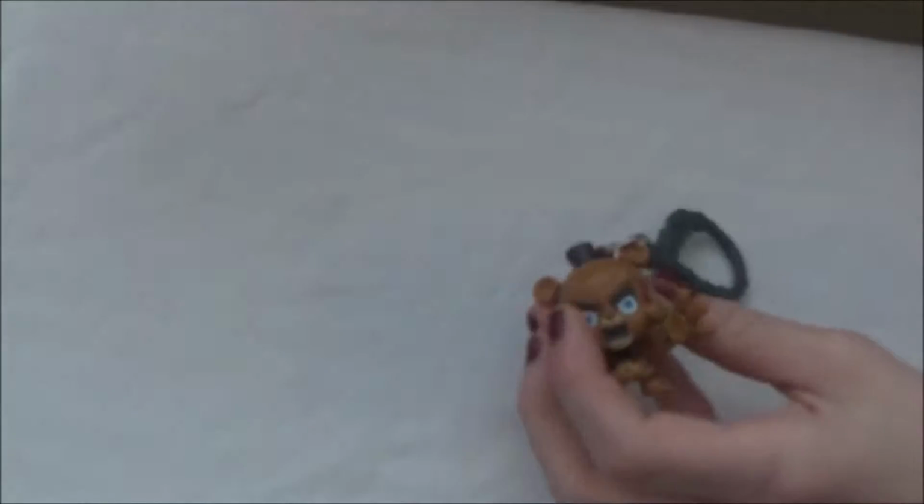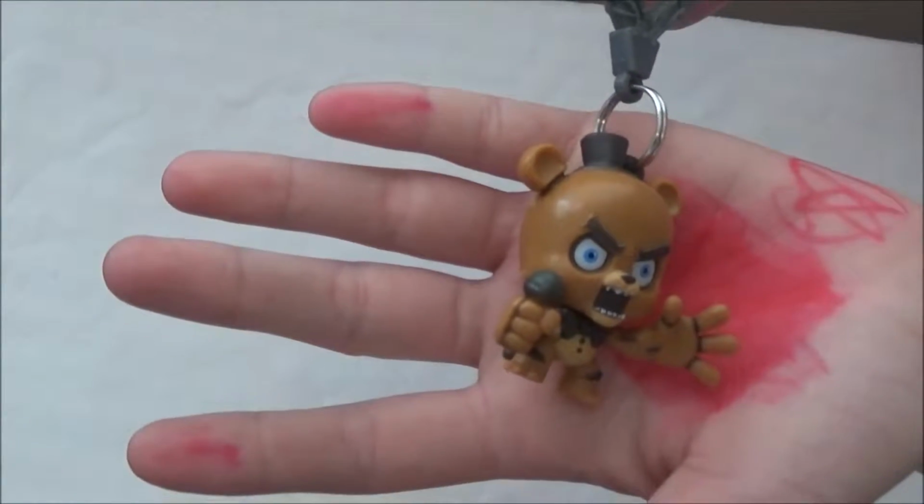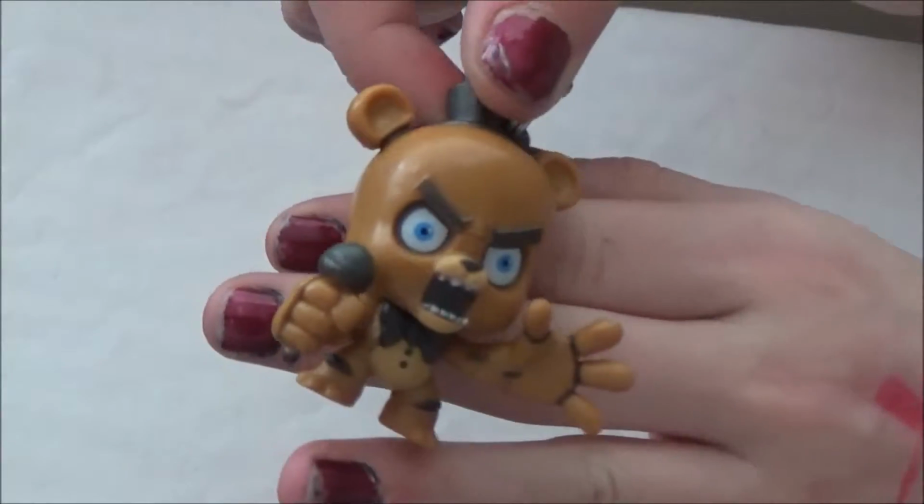You can probably tear it. I got... This is Freddy. Oh, look, she got Freddy Fazbear. What do you draw all over your hands? Because I can. So she got Freddy Fazbear.